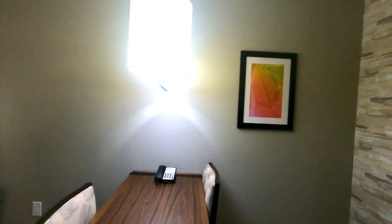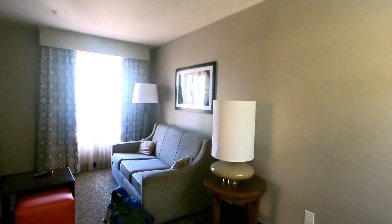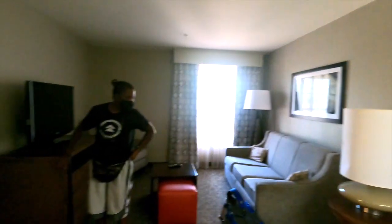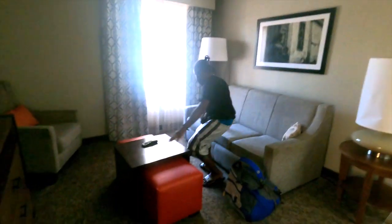This wallpaper gives it a different look too. Definitely not a window. No, it's not a window. But it's still spacious. Yeah, sofa bed. That's a sofa bed. My own bed. I figured you was gonna want to stay out here. There is two beds in here.